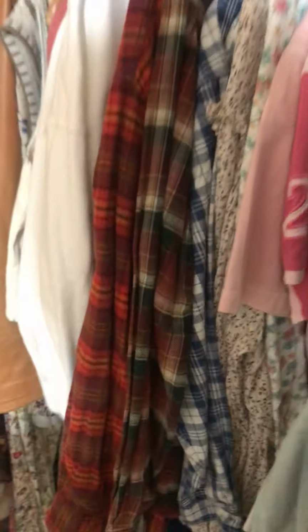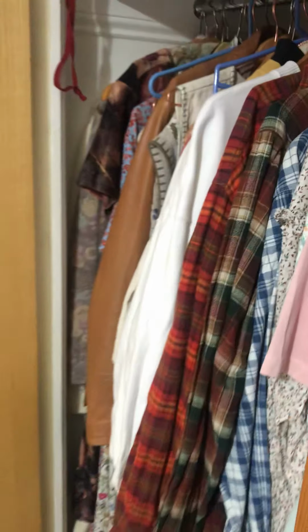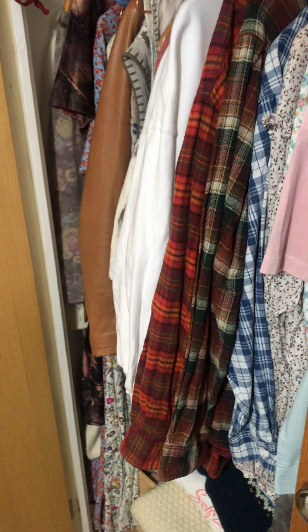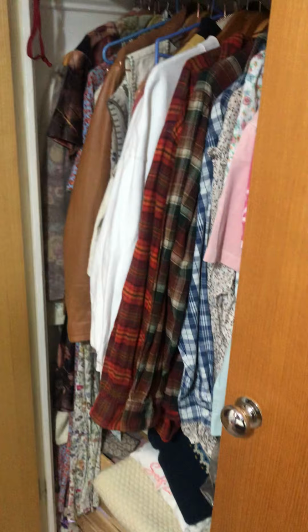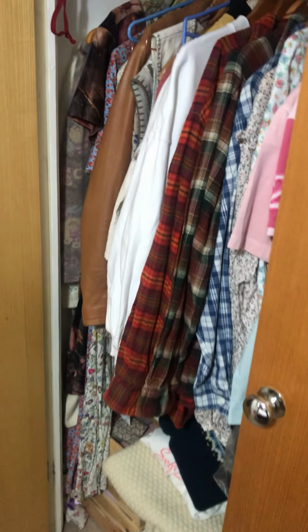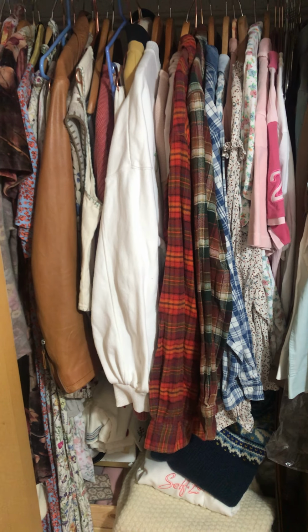The next thing I did, I decided not to take everything out, even though I'd like to know how much I have overall, because that can give you a push, and even just give you an idea of how much you own, because usually it is a lot more than it looks when it's hung up or folded. Well, it always is.